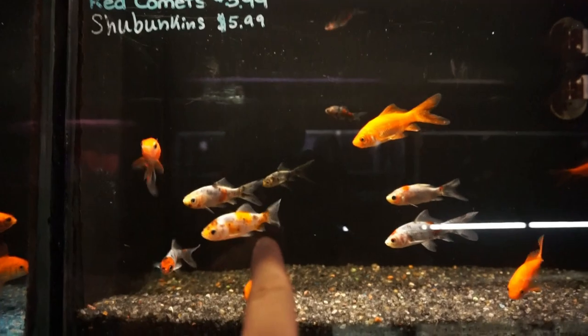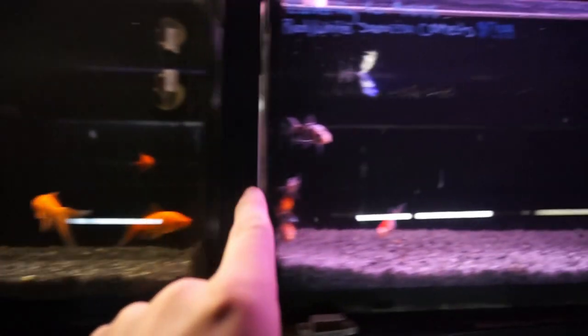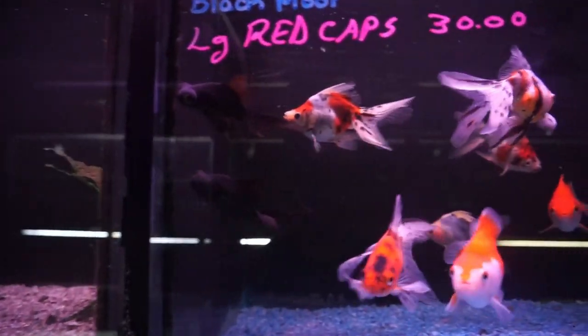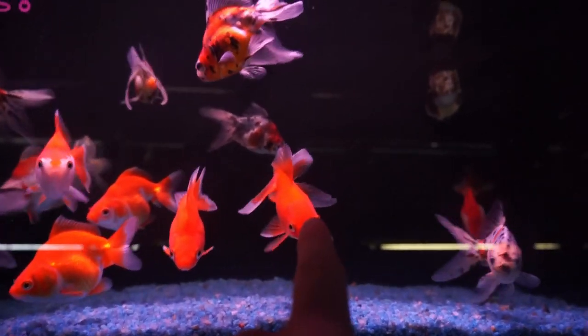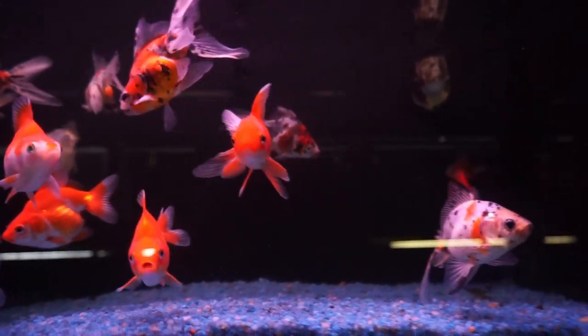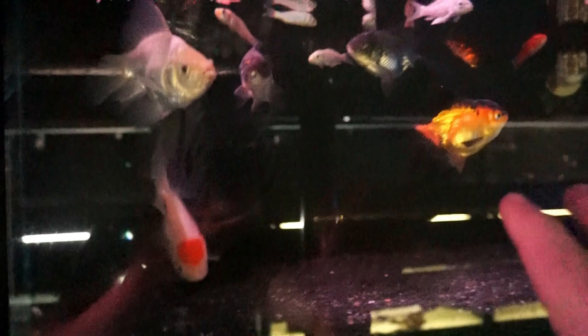We've got some small comets and small shabunkins up here. We've got some smaller butterfly koi. Then over here we've got some black moors, got some ryukins. There's actually one aranda in here. That's him right there, just doesn't have much of a cap yet. These are some more mixed aranda.